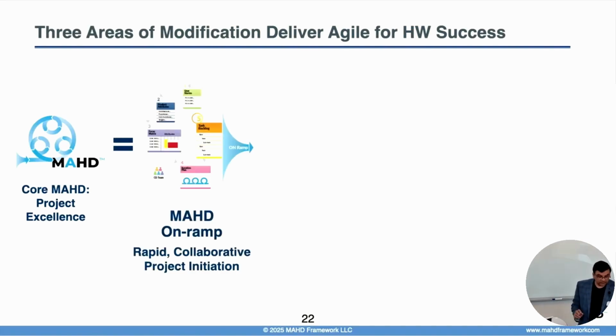Okay, there are three big things which are different, which actually make the MAHD work and kind of find that sweet spot between governance and agile ways of working. So number one is going to be the on-ramp. The on-ramp is, and I'll talk a little bit more about it, a fast start in the right direction. You do want some structure for sure, so there's some planning involved to make sure that you're focusing on the right things.